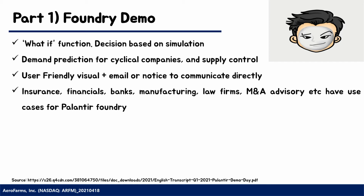The Foundry has been used by insurance companies, financial companies, banks, manufacturing, law firms, and even M&A advisory. So we can have the assurance of diverse application of Foundry's platform.